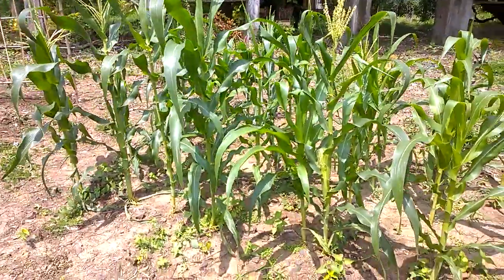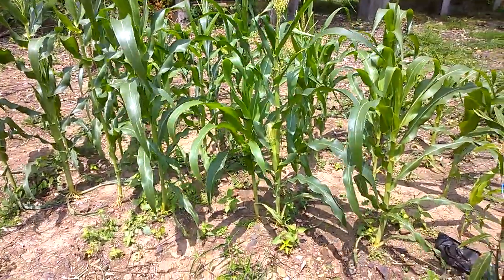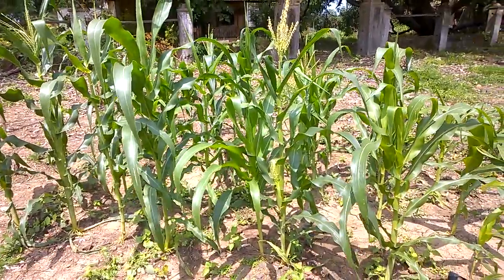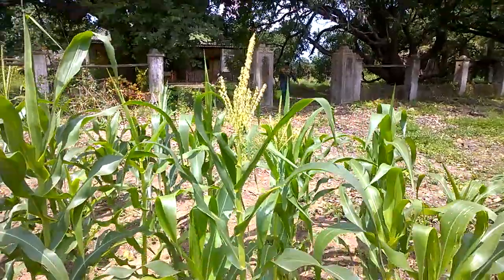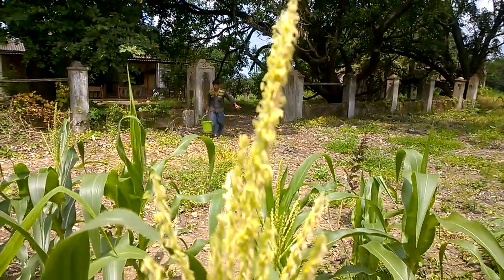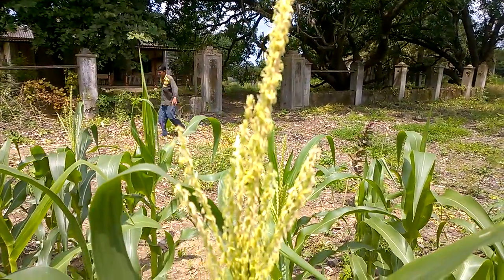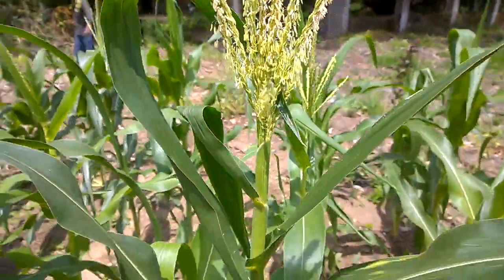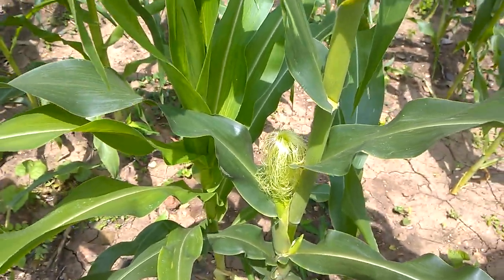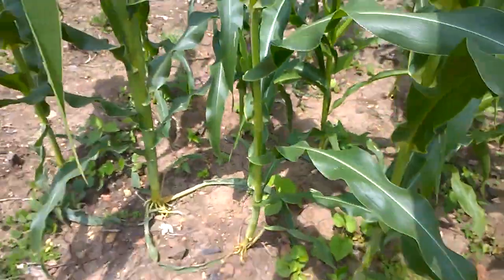This is a patch planted with corn. This is about 40 days old. It has begun to flower. This is the male flower. Here's the corn waiting for pollination.